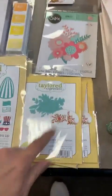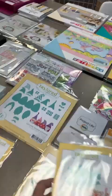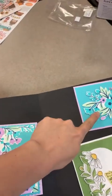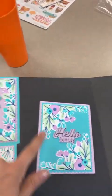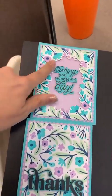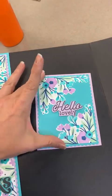And then coming back to this one here, this was the whole reason for the order. This is the Crate and Quads Ever in Bloom spray. And that matches what I just showed you guys in the Facebook Live the other day because we got all these back in. There is a Crate and Quad layering stencil that does all of this. And then there are also dies. You don't have to have the dies, but the dies cut out this center, so you get this great frame. Otherwise, it would just be solid. And same thing here. It will cut out those corners.